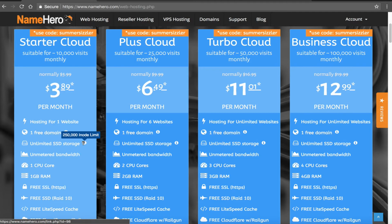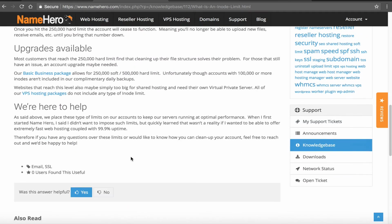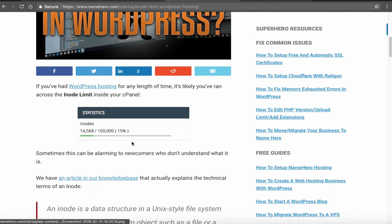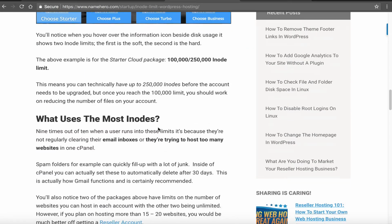Going forward, for our Starter and Plus Cloud, you can hover over here and you can see 250,000 inode limits. That's 250,000 inodes, or a quarter million files. I have an article in our knowledge base here that explains a little bit more about what an inode is and why we use them. It talks all about them in here. We also have a post on our blog about inodes and WordPress. It shows basic cPanel or basic WordPress installs and about what we offer.